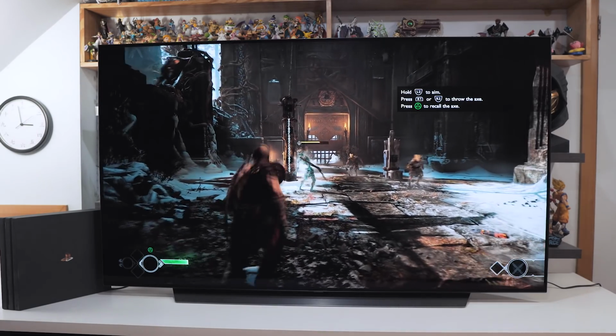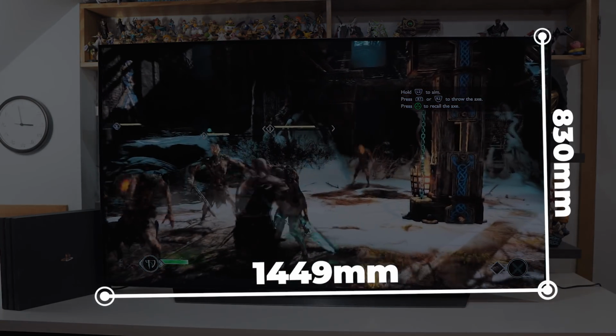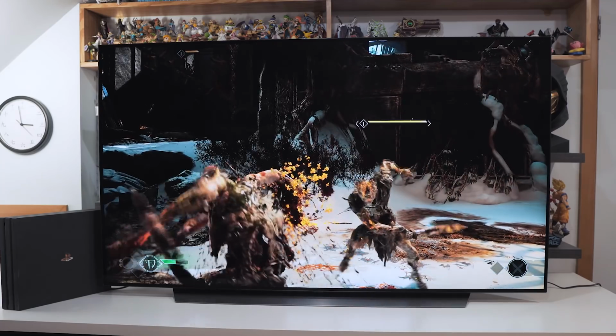I've got it on the stand. The stand itself, if you do put it together, goes about 10 inches deep, so if you were to put it up against the wall, it would have a little bit of a gap against it, but principally, it's a very thin TV. Size-wise, I've got the 65-inch one. This comes in at 1,449mm by 830mm, so again, pretty sizable, but given that you don't have the usual frame you would have around a TV, it's actually quite nice.